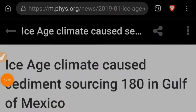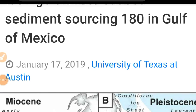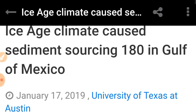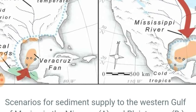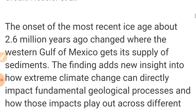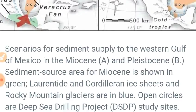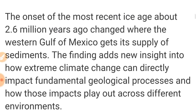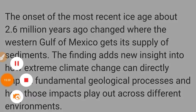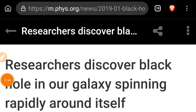Here's another phys.org article. I'm not going to spend too much time on this, but apparently the Ice Age climate caused sediment scouring in the Gulf of Mexico, whatever that means. And yeah, they're talking about the most recent Ice Age, which was 2.6 million years ago. All right, we'll leave links to the article. I don't know what they're talking about with 2.6 million years ago for the last Ice Age, but whatever. We don't care.